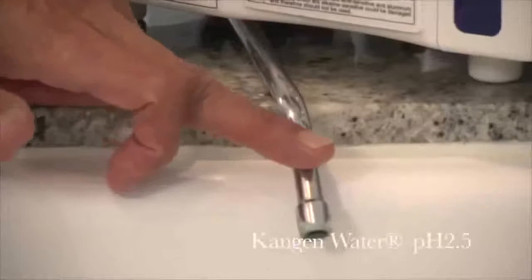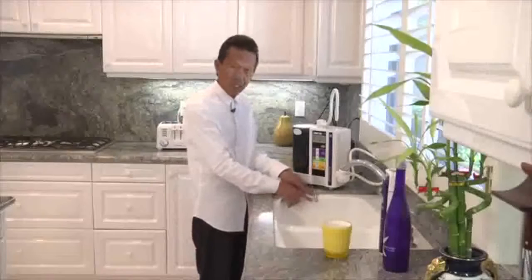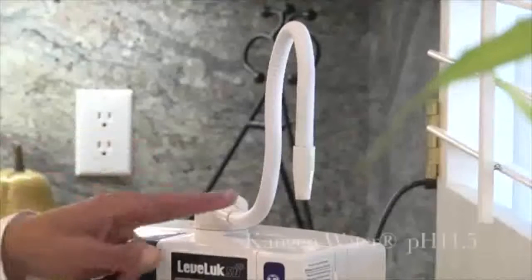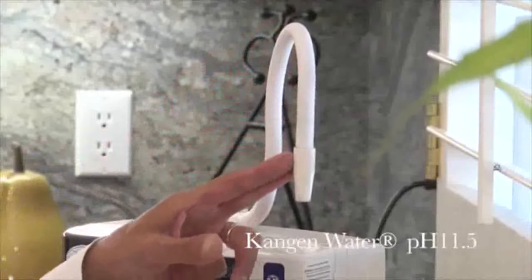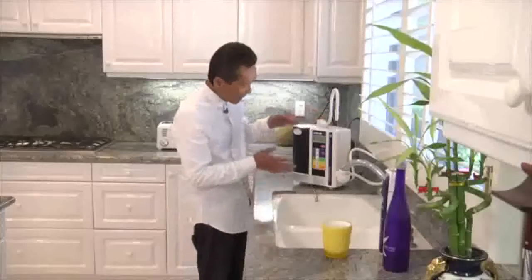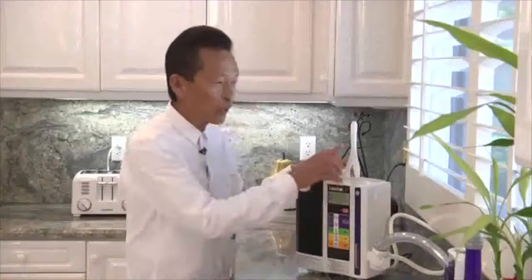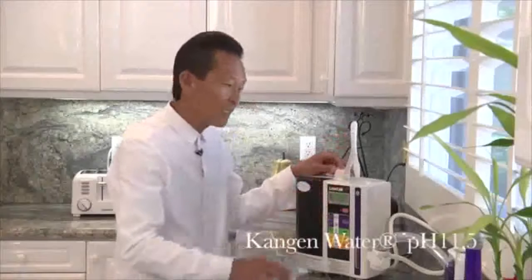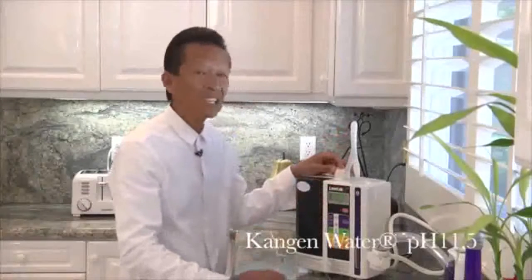It's 2.5 acidic water. Now simultaneously, while it's producing that water, here on the top is going to come out strong alkaline water, which is 11.5 in pH. Now let me explain to you what each one does. By rinsing your fruits and vegetables in this water, it'll take out the pesticides, germicides, and insecticides and clean it thoroughly.